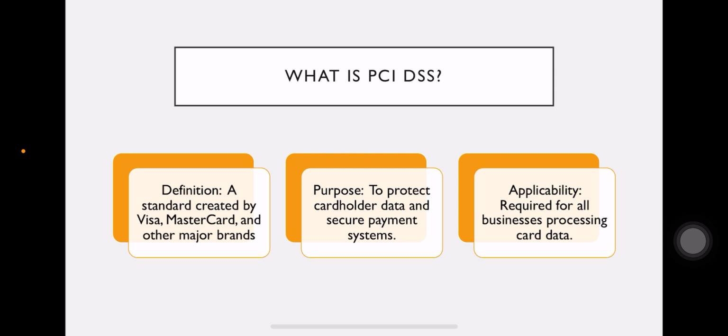Now, what is PCI DSS? PCI DSS was created by major credit card companies like Visa, MasterCard, and American Express to address the growing need for secure payment processing. It sets a unified standard for protecting cardholder data during transactions. This framework applies to all businesses that accept, process, store, or transmit credit card information, from large retailers to small businesses. Compliance is not optional.